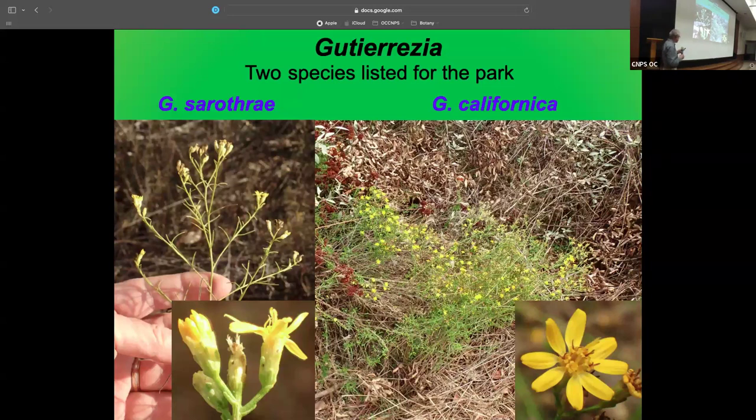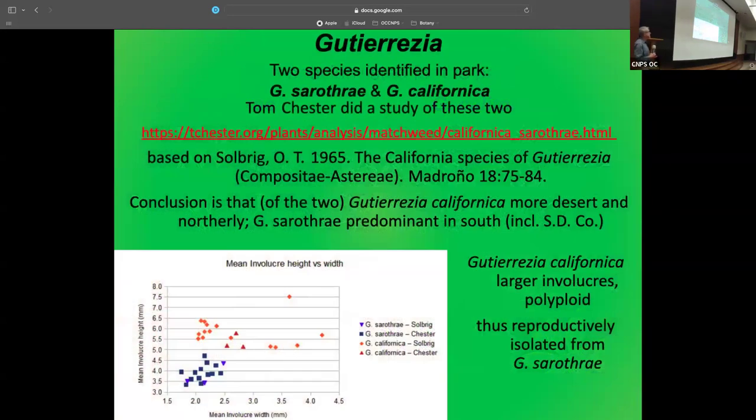And then Tom Chester, a few years ago, really looked at the literature, and I was unaware of this. He looked at this paper, which is cited on our website, Solbrig, 1965. And Solbrig pointed out that Californica is actually a polyploid, which means it has multiple sets of chromosomes, and it was probably derived from Cerro 3. So these two are reproductively isolated from one another, but they're hard to tell apart. And the characters that we used to use don't work very well. So Tom Chester clarified this, I think, very well.